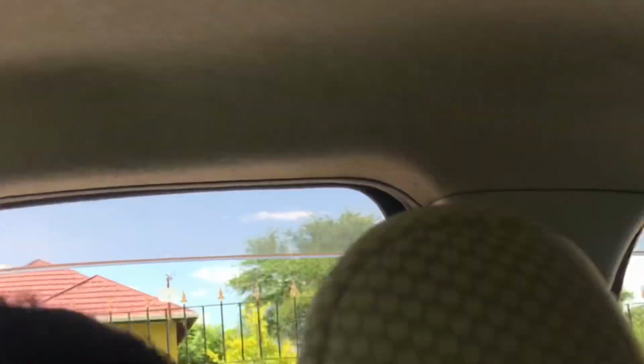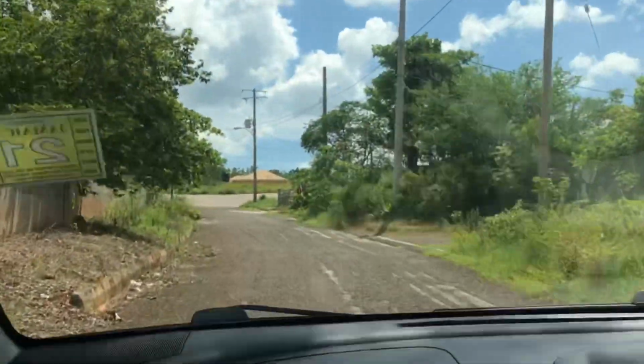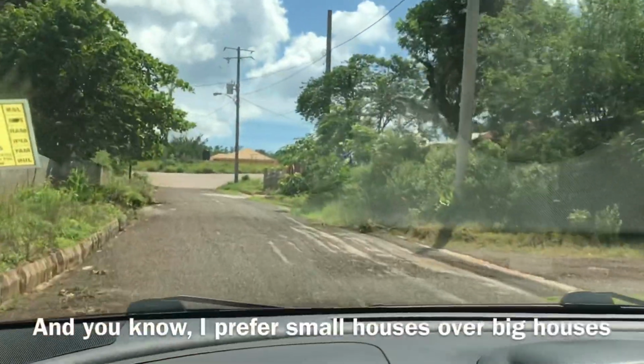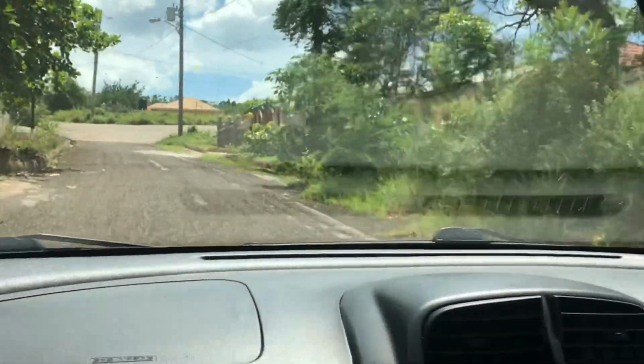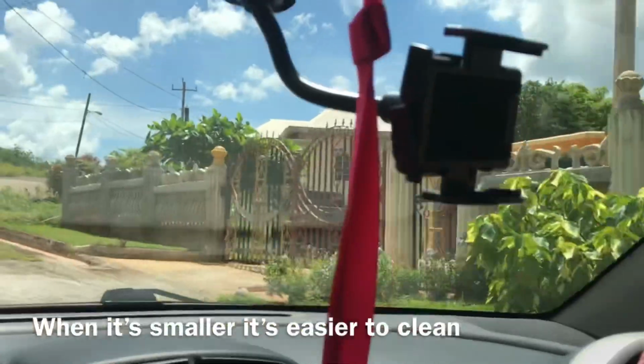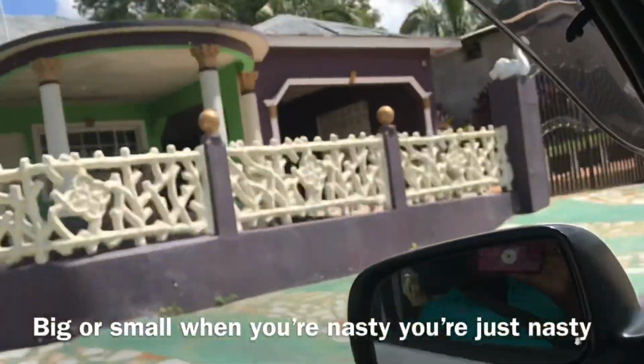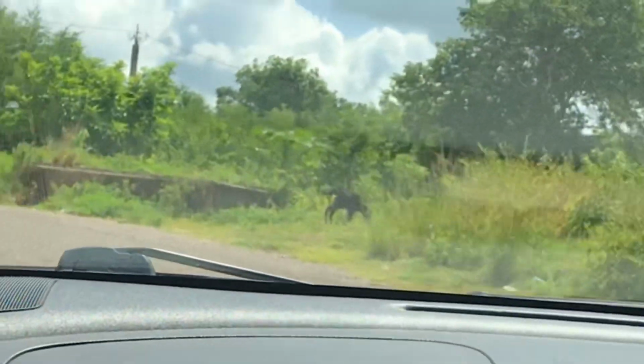Small, but I like the color. Yeah, I like the color. Sometimes when it's small, I need it and then I eat it. But then it's bigger. You know the big one that's in there? Bigger or small, if you're nasty, nasty. Like if you're bigger now, I'm going to make it dirty. Exactly.